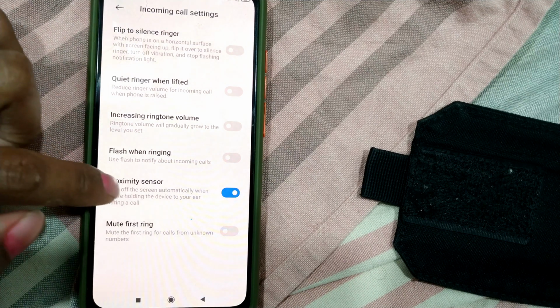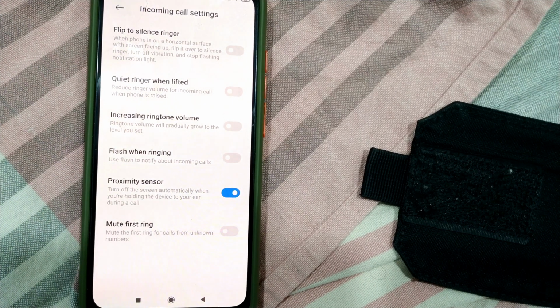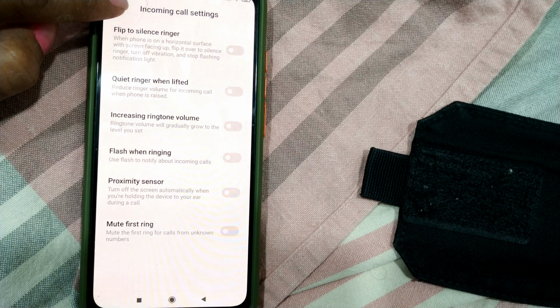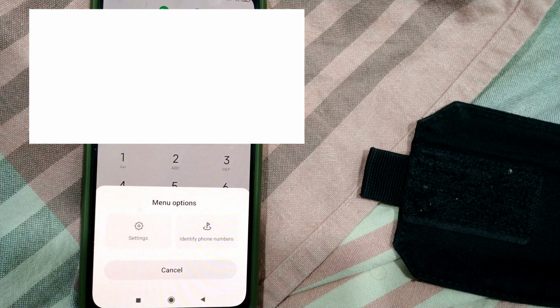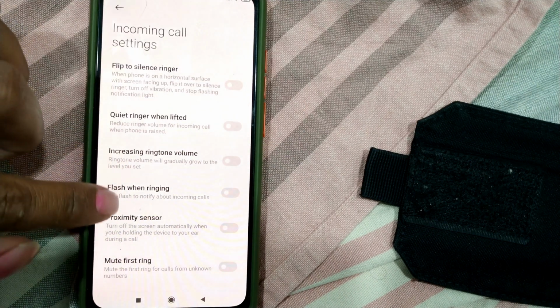So it'll turn off the display, but if it is acting weird or not working properly, just turn off this feature. Do that and you'll see that your proximity sensor will never disturb you by turning off your display, even if there is an incoming call. To turn it on again, you can do it there, or another shortcut is to go to your phone, press these three bars you are seeing here, go to settings directly, and go to incoming call settings, and here you can see proximity sensor.